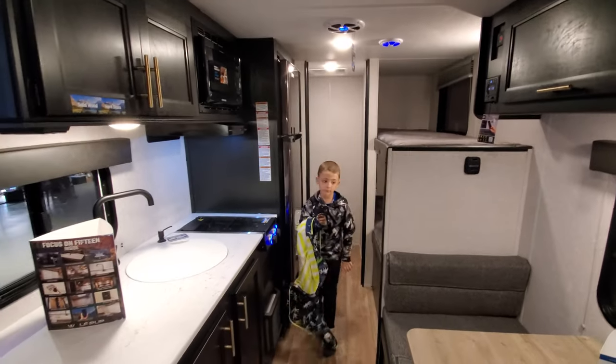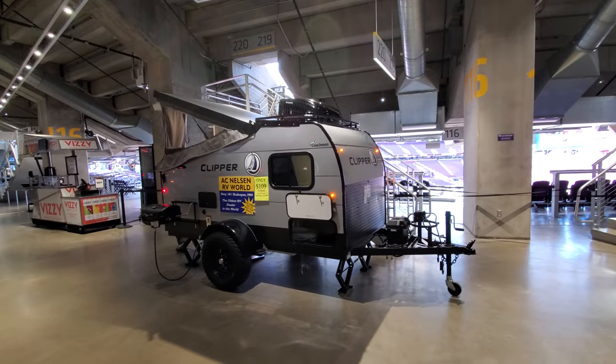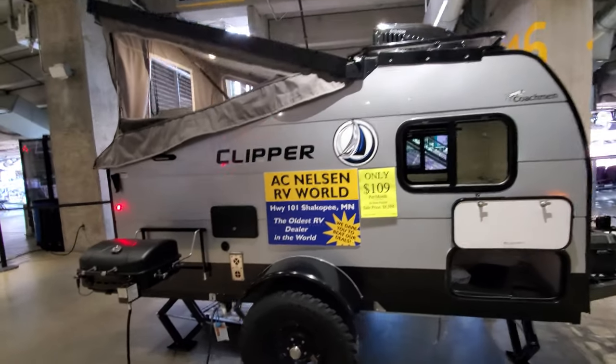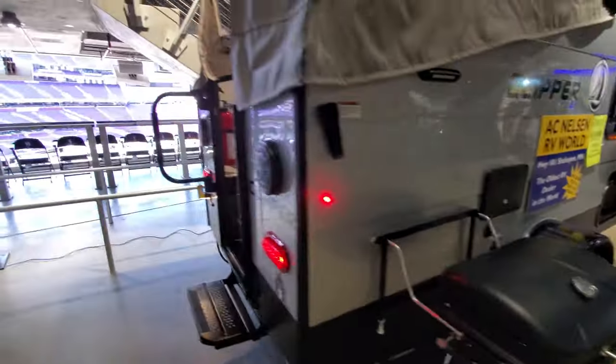Yeah, this is more my style. Getting there. Okay, now this is Reggie's style. The Clipper. A little off-road version. His grill. Oh, he loves these little grills.